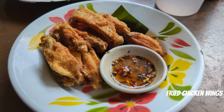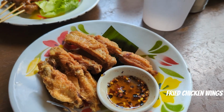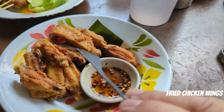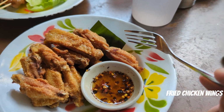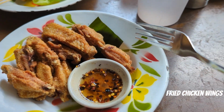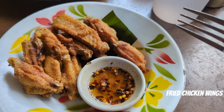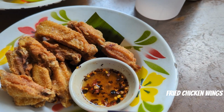First, the appetizers that came to our table are the fried chicken. And there appears to be small pieces. It appears to be chicken wings that are cut up into smaller pieces. This is very novel. You get the bone and you get some meat, but they're like half a chicken wing. And they come with this chili sauce. It appears to be a sweet chili sauce. And I can tell you that the aroma is very strong for this fried chicken.